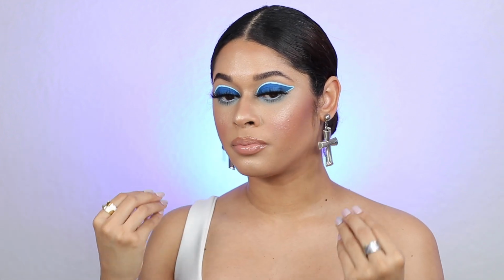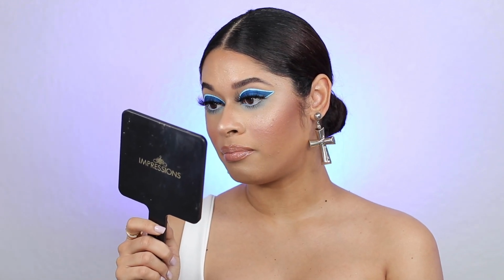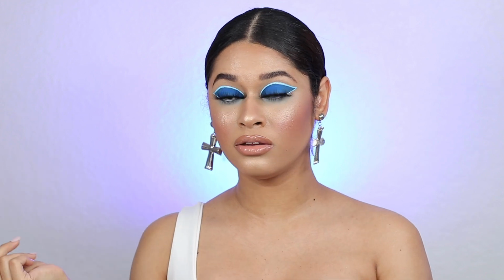My concealer and my bronzer and my setting powder, I feel like they helped a lot, but would I wear this foundation on its own? Absolutely not. This is not the foundation. I have foundations where I don't even have to put anything on my skin. Sometimes I just put on the foundation, put the powder on, and leave. This is not the foundation you want to do that with. You would actually have to work it.